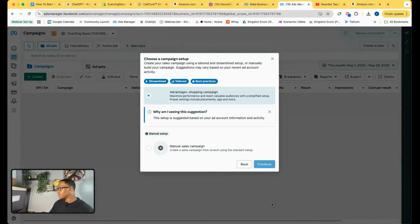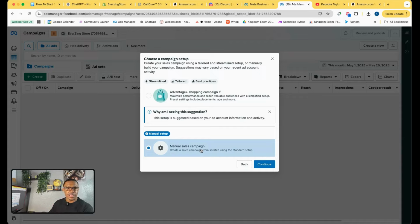And on this pop-up where it says choose campaign setup, we want to go for manual, especially for the beginning. I wish I learned how to drive my car manual first, but we don't want to go automatic just yet. We want to go the manual route to be able to have full control and full understanding of what we're building so we can duplicate this process. So we're going with continue on that.